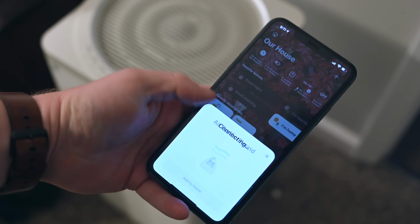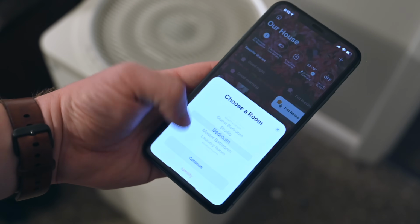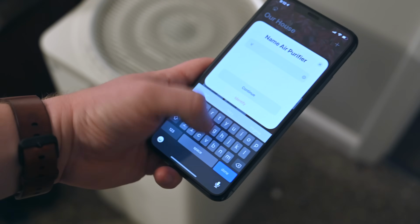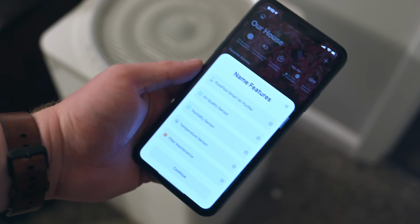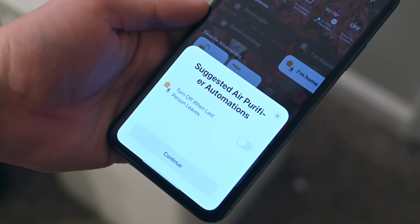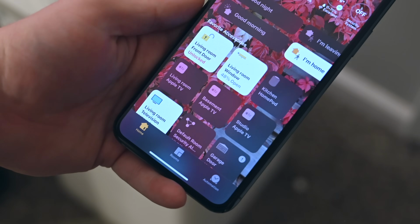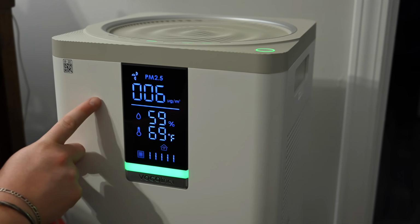To set up the VOCOlinc VAP1 PureFlow Smart Purifier, all you have to do is plug it in, and then using the Home app or the VOCOlinc app or any other HomeKit app, scan the HomeKit pairing code on the awkwardly placed HomeKit sticker on the front of the machine. It'll then ask you to assign a room, give a name, and name the individual features of the air purifier, including the air purifier itself, the air quality sensor, the humidity level, the temperature, everything that this measures. It also, in iOS 14, gives you some suggestions on perhaps automating this so it turns on and off at different times.